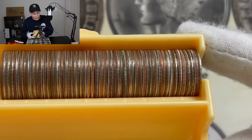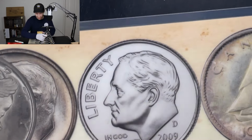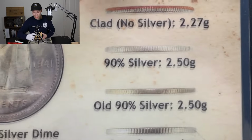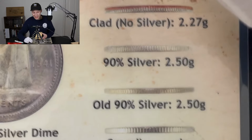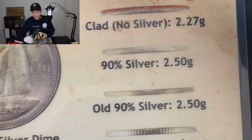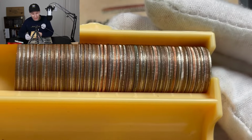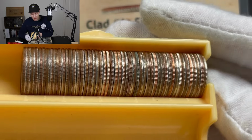So what are we looking at here? We are looking for silver, of course. Let me just flip this over to the other side of the placemat because I think it'll display it a little bit better. Basically, this is what we're looking for. We don't want to see those clad edges. That is what you pretty much have in your pocket change all the time. We want to see a 90% silver edge. And are we seeing it? I don't think we are, unfortunately.